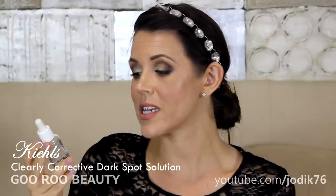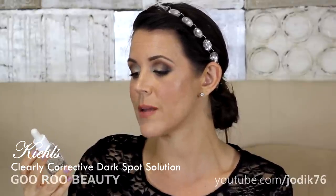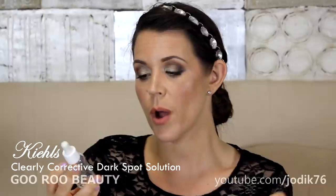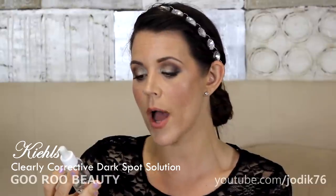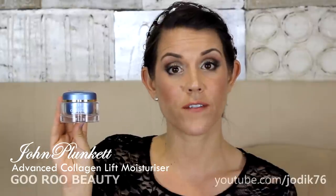It says that it's clinically demonstrated to rapidly correct dark spots and clarify skin tone for deeply visible correction. It's got a potent complex of activated C, white birch and peony. I would probably move on to trying something else next time. I finished up something that I've been using as a night cream. This one is from Jergens, widely available in pharmacies around the place. This is their Advanced Collagen Lift Moisturizer.